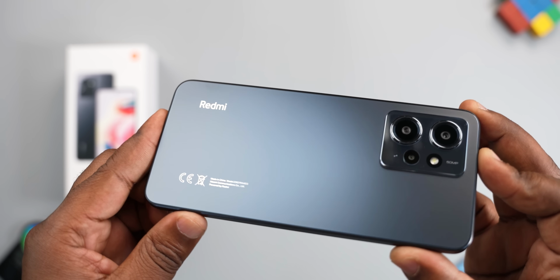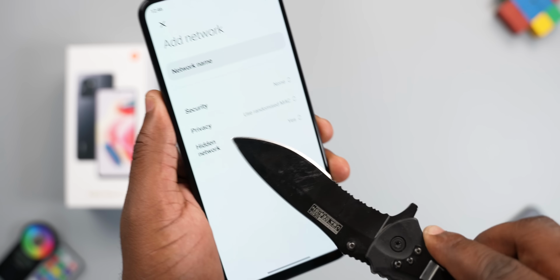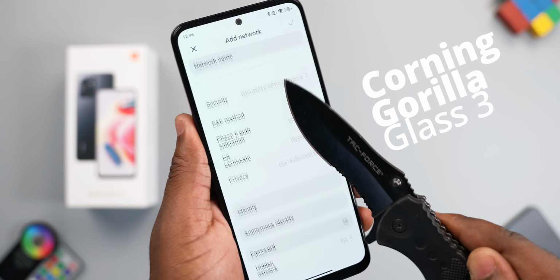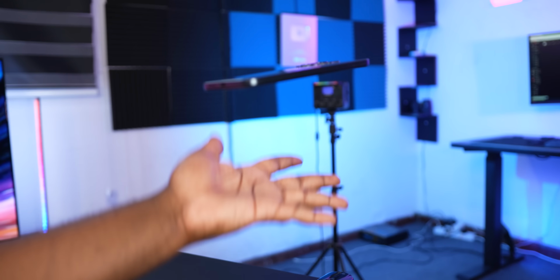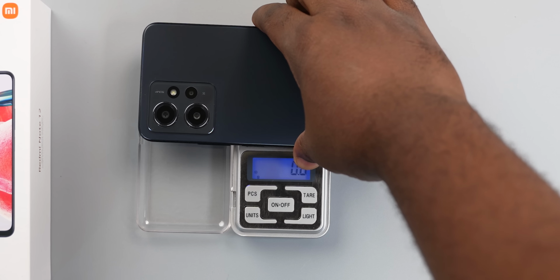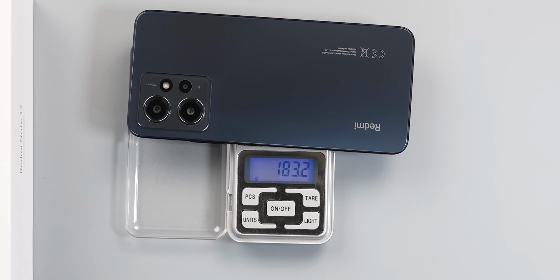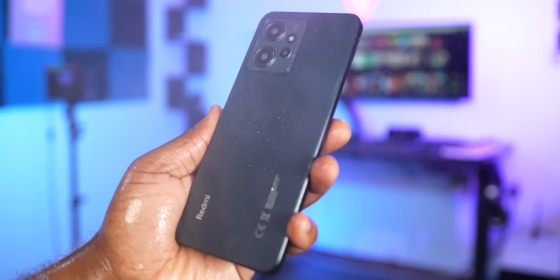For the build quality, the rear is made from plastic, the same as the sides. The front is protected with Corning Gorilla Glass 3, and with that, it is resistant to drops and scratches to a degree. Now, the Redmi Note 12 feels good in the hand. It's easy to hold thanks to the slim design, and it won't strain your hand as it is only 183 grams. For the IP rating, it's an IP53 dust and splash resistant smartphone.